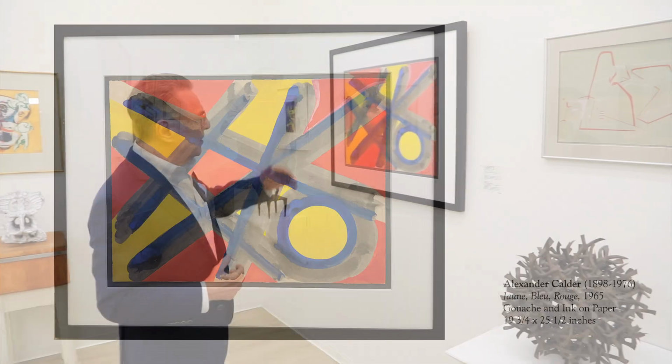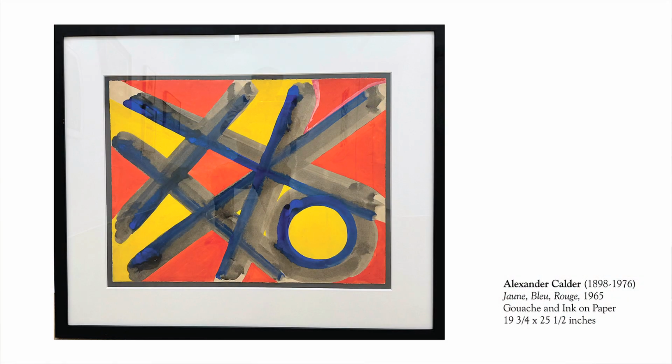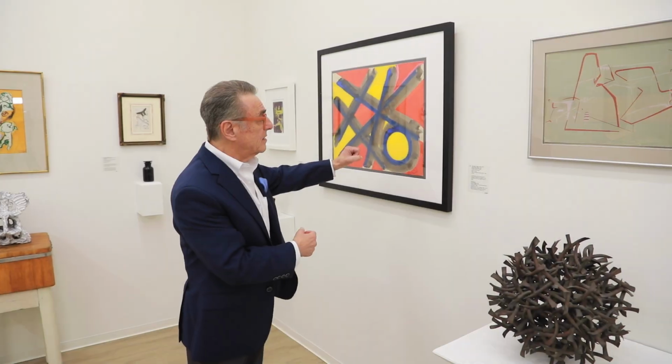Other artists of the 20th century that were impacted and peripherally aligned with surrealism are seen here. For example, here we have works by Alexander Calder in this gouache, which served in fact as the model for an original lithograph that he was to create in 1965.